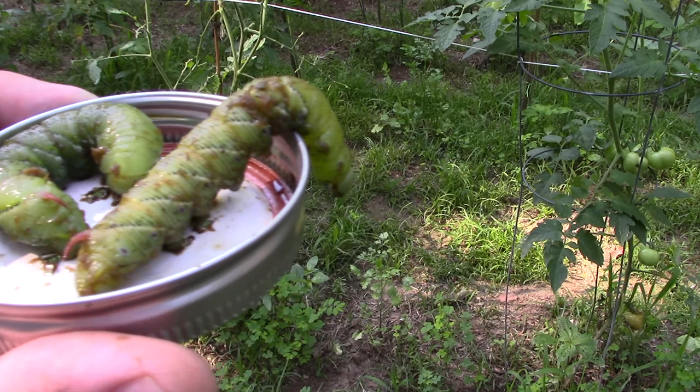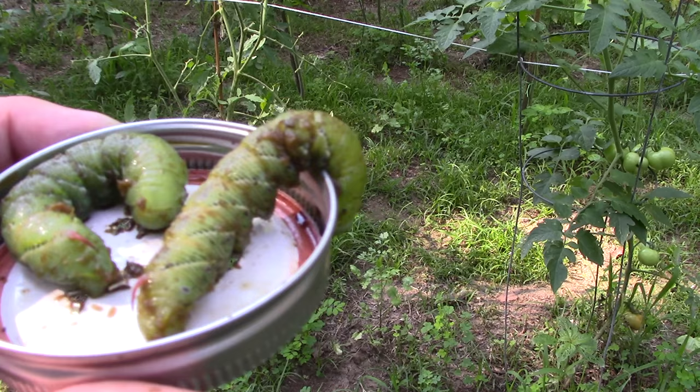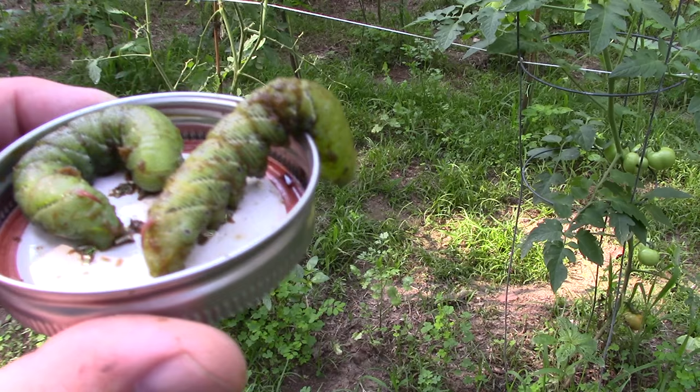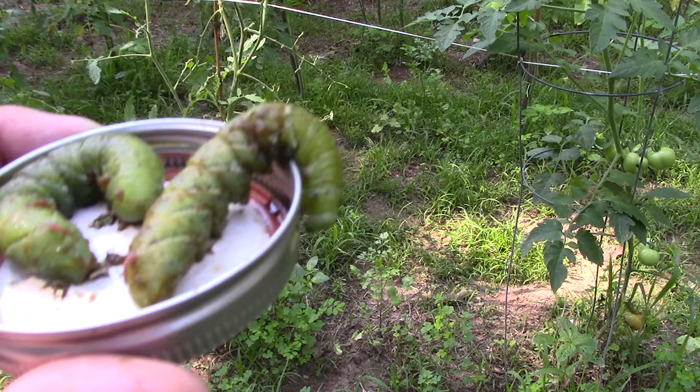And I've checked the garden here. I did not find any more on this side. And I'm going to come back out. You'll see these guys more in the evenings. They do their work at night, and they will strip your garden down. So come out at dusk and start looking around with a flashlight, and you might find these guys eating your garden up. That's about it for now. I just wanted to show you those guys.